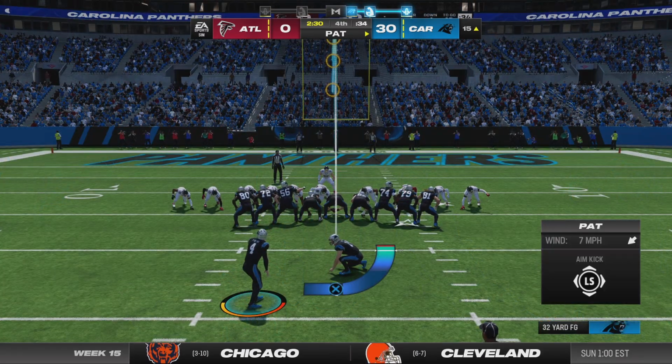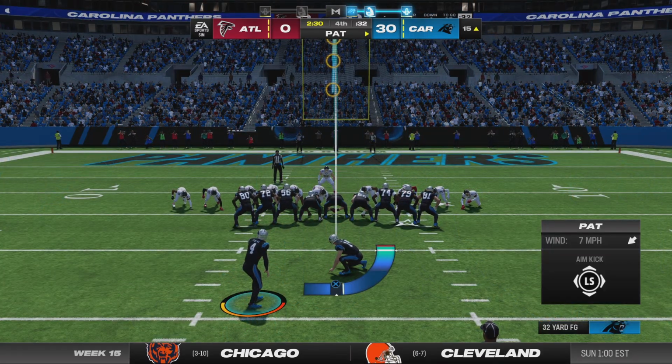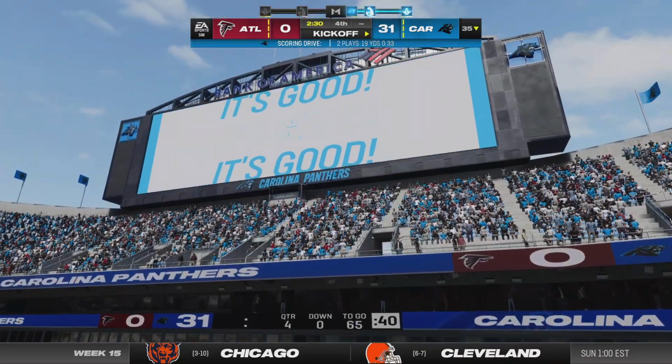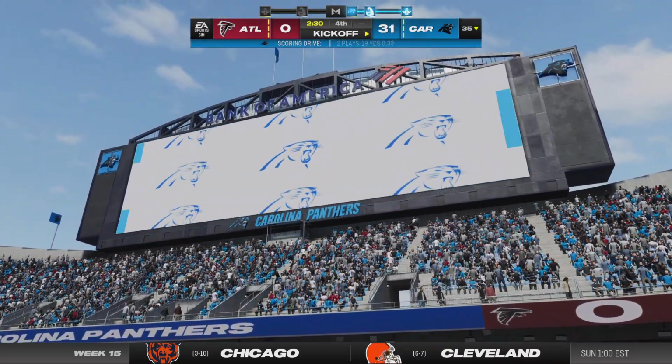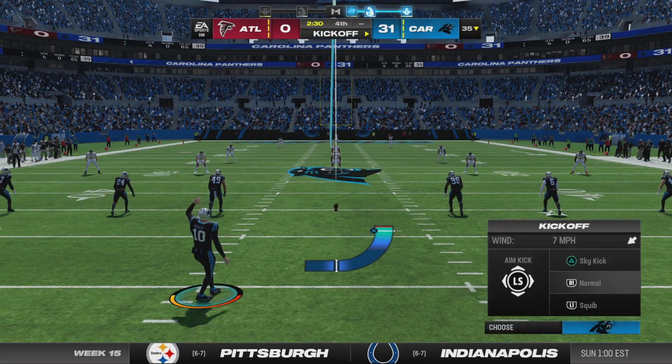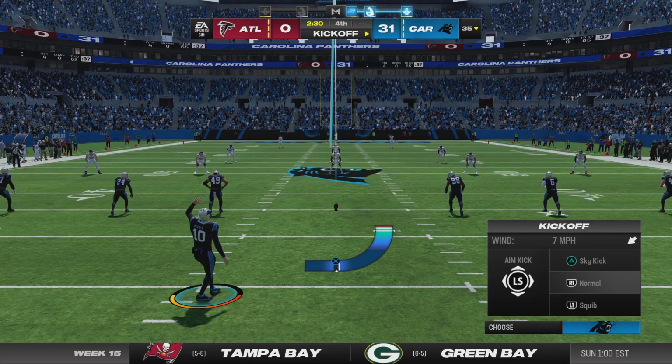Pinheiro now to add the extra point. Now this one was over a while ago as they just add on to their big lead. The score, Panthers. They had the short field, and they made quick work of it. Just 2 plays to get into the end zone.